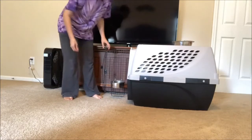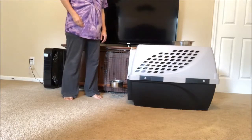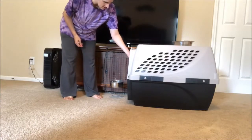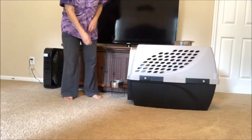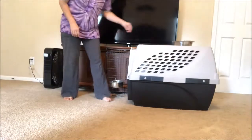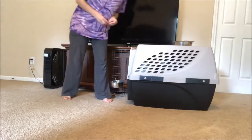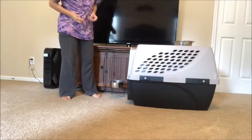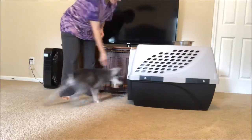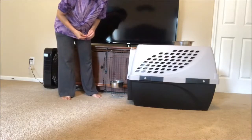We highly suggest using the crate with your puppy in developing a great schedule for potty training. Puppies need to go outside for about every month that they are old. For example, a 3-month-old puppy needs to go to the potty about every 3 hours. When they're 4 months, you can work on extending that to about every 4 hours.